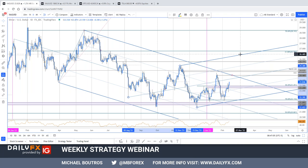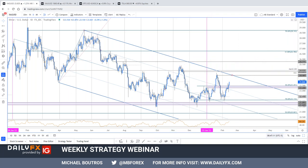So take it for what it's worth. Hope that helps. It's a near-term breakout, but I wouldn't chase it. Watch 24.46. That's your key level on the top side to mark a larger reversal in trend. Okay, thanks. You're more than welcome.